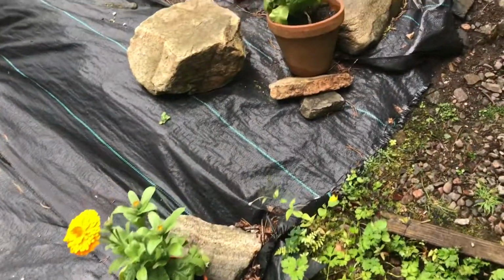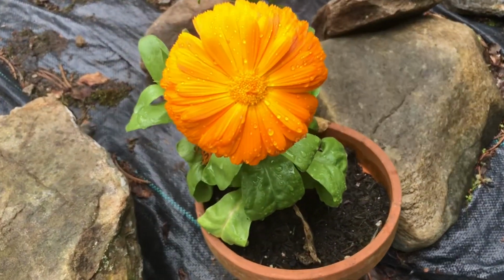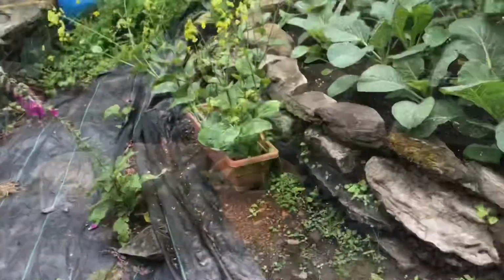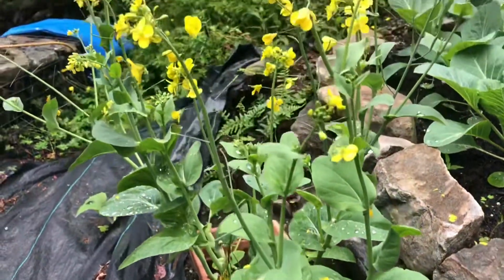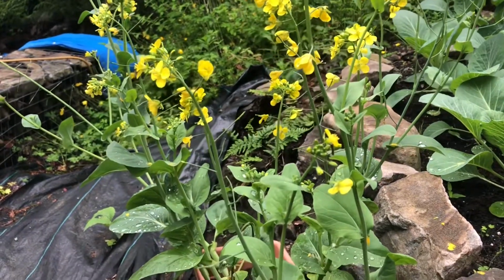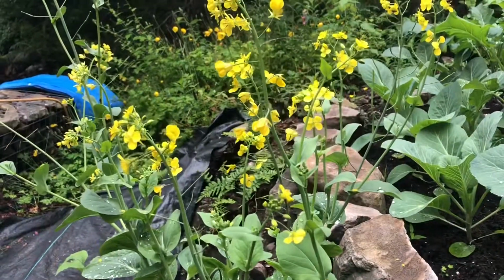So we've got calendula growing in pots just up the steps. They're just gorgeous. This was pak choi that has now gone to seed. Pak choi doesn't like too much heat, so as soon as it got really warm, then it bolted and went to seed. But once it cools down a little bit, I will look to plant in some more seeds, so that we've got some more pak choi to look forward to.